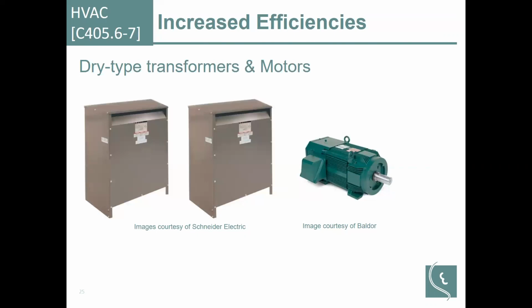Transformers operate 24 hours a day, 7 days a week, no matter how many people are at the facility, and so being aware of the efficiency of this equipment can bring very large benefits. Transformers are required to meet Department of Energy 2016 guidelines as a minimum efficiency. And motors are required to be NEMA premium efficiency or better. So they can no longer be NEMA standard efficiency motors. Premium efficiency is now the minimum.